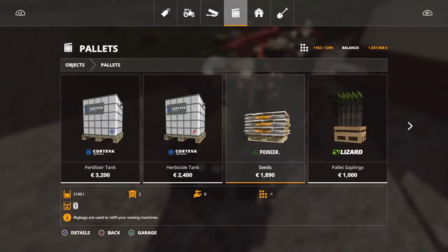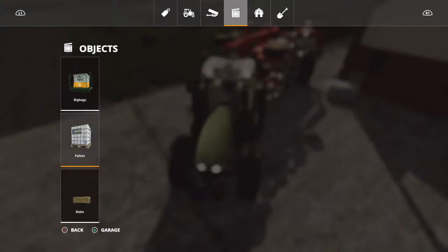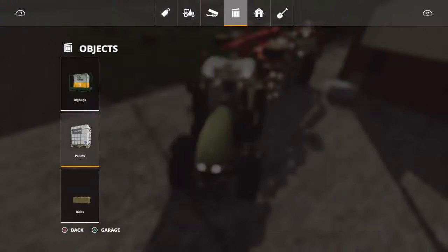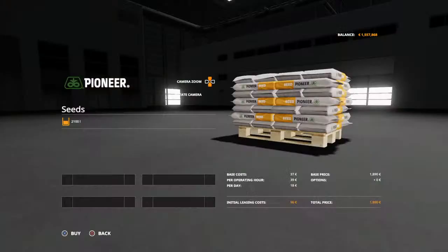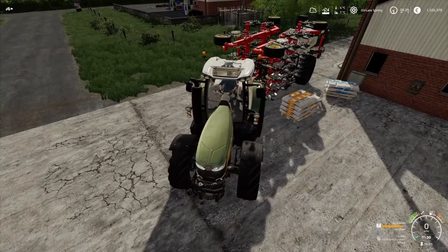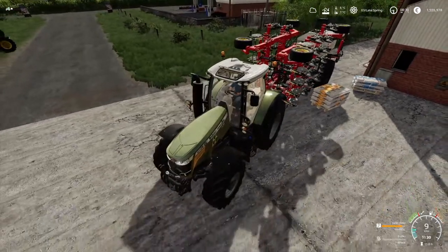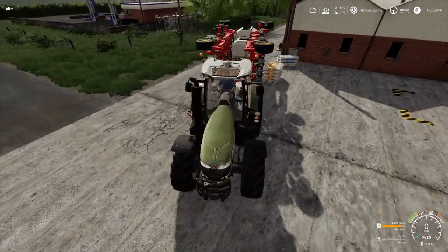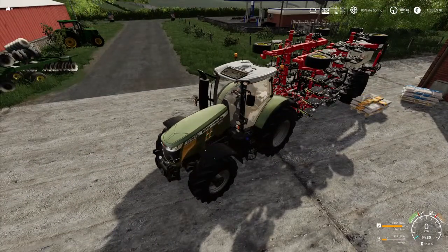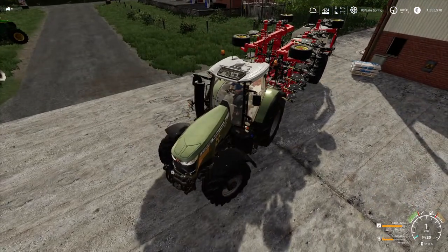So what types of pallets of seed? 2,100 for 1,890. Oops, sorry, wrong way. 900 for 1,000. Yeah, alright, about right. Buy one of them. Can't quite get to that other pallet yet. But we can fill up with the seeds and see how much we got. So it's taken all of 1 pallet of fertilizer, a little bit of space. It probably isn't going to quite use up what's there.